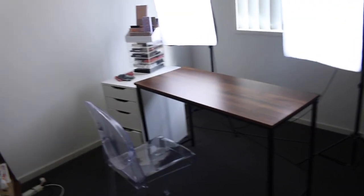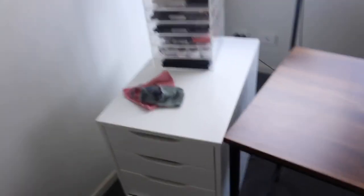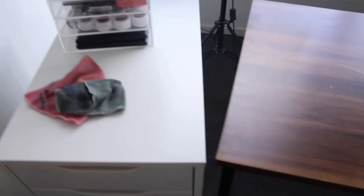Oh my God. Now I know the white drawers look out of place, but I need them for all my makeup. And I like to have it on a bit of an angle because it's easier to get to when I'm sitting down doing my makeup. Okay, well now I just need to reorganize my desk and then I can start decorating my shelves. I think I will keep a little bit of makeup on there.